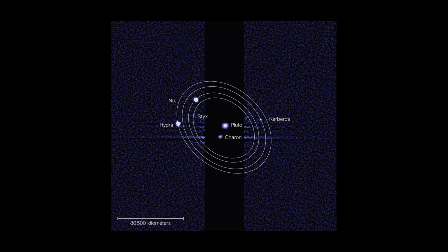A 5th moon, Styx, was announced on the 7th of July 2012 while looking for potential hazards for NASA's New Horizons spacecraft. Styx is believed to have a diameter of between 34 and 65 kilometers and to orbit Pluto at a distance between Chiron and Nix.